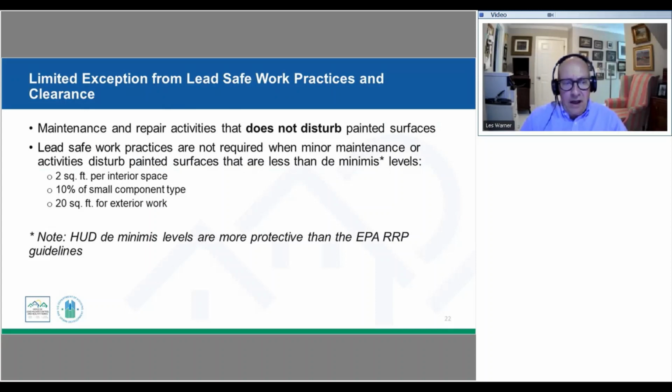But we also have a de minimis rule. So under the HUD rule, if we have less than 2 square feet per interior space, then we could operate under the de minimis rule and not be required to follow the lead safe housing requirements. We also have a 10% of a small component type, so things like trim or something where it would be difficult to add that together and come up with our 2 square foot calculation. And then we have a separate de minimis category for the exterior of a structure at 20 square feet.